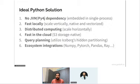Cool. So what is the ideal Python solution? So first is that we don't want to use the JVM and don't do a Py4J dependency. This means that everything we want to run should be in the same process, whether it's Python or some other native language. We want things to be fast locally. If we have a large node, we want to be able to scale it vertically, and we want it to be native and vectorized. What that means is that we want it to either be written in C++ or Rust, and when we write code that, let's say, does a large aggregation, it should leverage the hardware acceleration that a CPU might have.